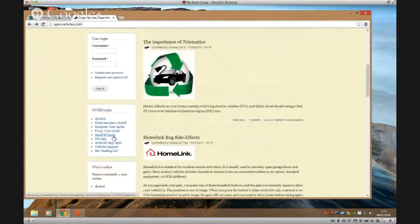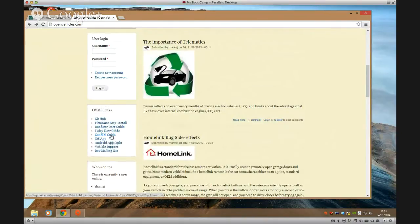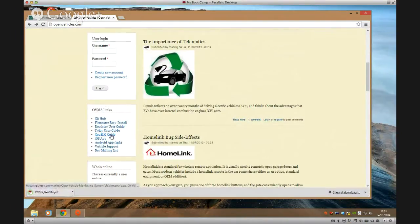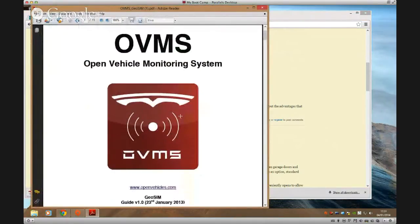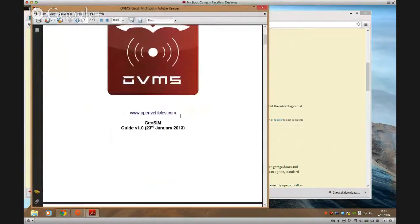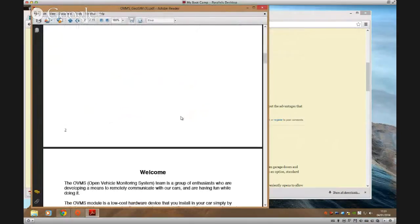Anyway, let's go on. We've got the GeoSim guide here, Mark. The GeoSim is, again, a partner. We don't have any relationship with them, we just recommend their product. It's a SIM card that works anywhere in the world. Very simple, but it's primarily data only. I think the only place the SMS on it would really work effectively would be the UK.